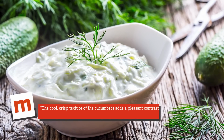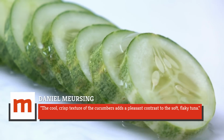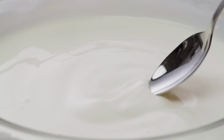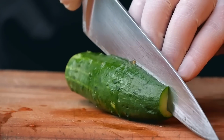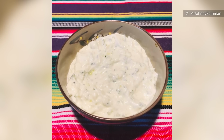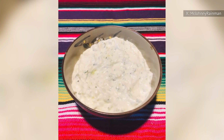As Daniel Mersing puts it, the cool, crisp texture of the cucumbers adds a pleasant contrast to the soft, flaky tuna. To make tzatziki, simply combine Greek yogurt with diced cucumber and a bit of seasoning. Run it through a blender or food processor. Thus, tzatziki proves to be a superstar of a mayo substitute with little to no effort required.